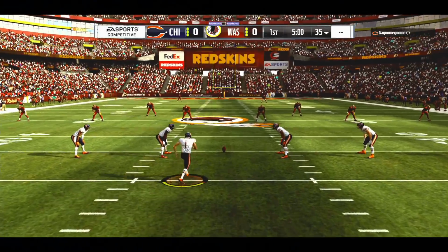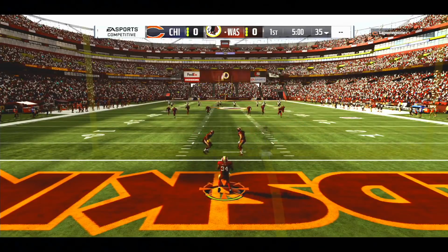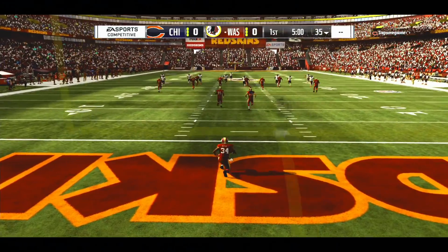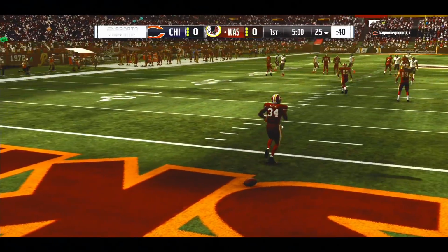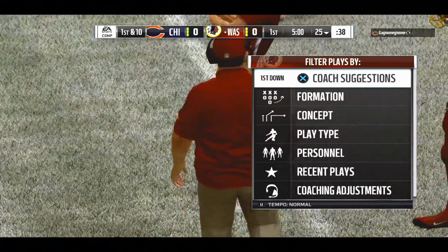Cody Parkey now ready to get this one started. And we are underway from FedEx Field. That's fielded in the end zone, and no run back here. This will be a touchback, and it comes out to the 25-yard line.